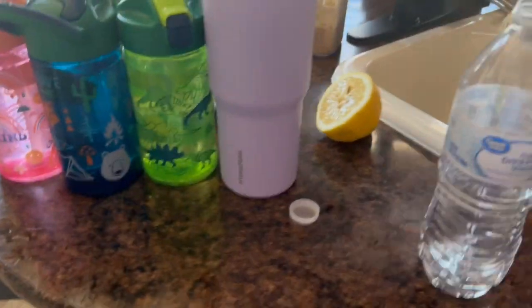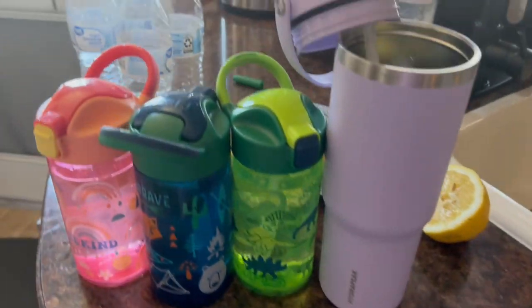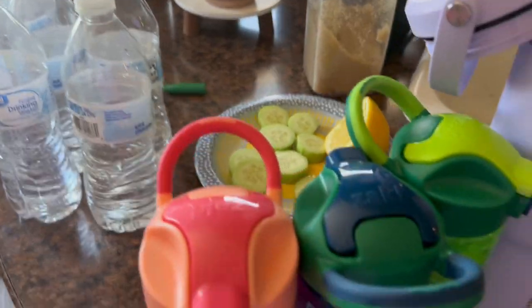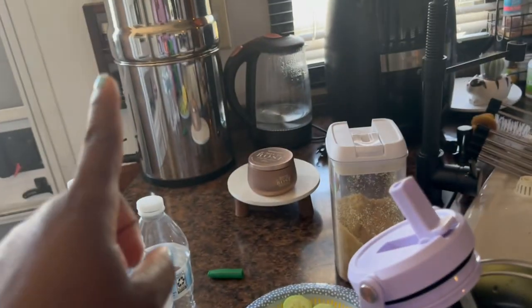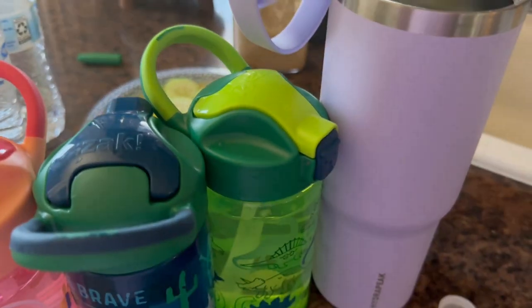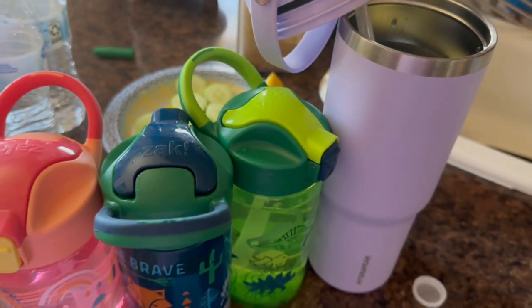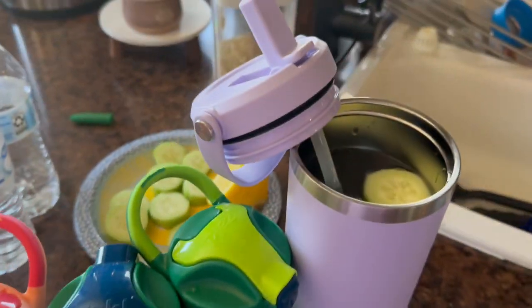Oh, and we were doing bottled water because Arizona water is nasty, but we're tired of wasting plastic and buying water, so we're gonna go back to the Berkey and just drink cold water and keep flavoring it with fruits, and that's how we're gonna work that.